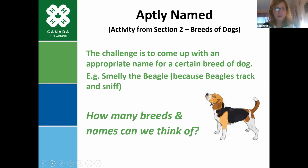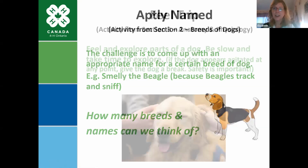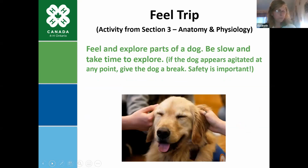I'm going to keep moving because we do have one more quick activity that we're going to do with this project. This is an activity that could be done virtually with members in their own home with their own dog. When the project was edited, it came back that the title of this was wrong, that it should be field trip, but it is actually called a field trip with your dog. You want to make sure that the dog you're using for this activity is a very calm and content dog, and that if the dog does become agitated as the activity progresses, maybe we stop, because safety is the most important thing.